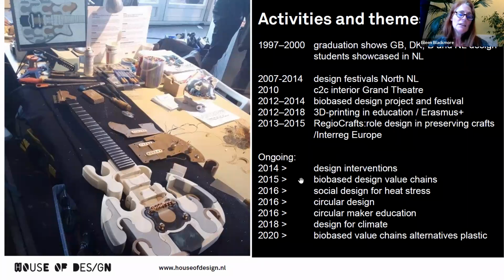Of course, now the circular economy is really ongoing, but also in climate change and also about our soils. And on the left, you can see this guitar. And this is one of the first projects we did. This was at a music festival in Groningen, Eurosonic, it is called. It's internationally famous. And what we did is to show how you can use bioplastics and 3D printing to create a musical instrument.